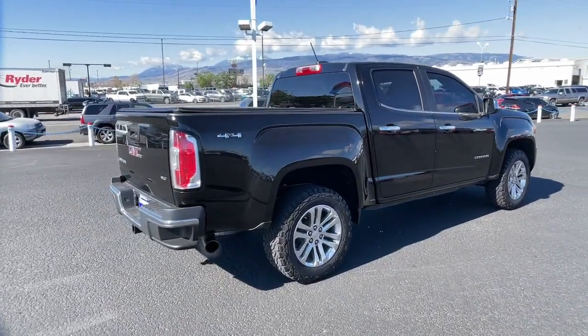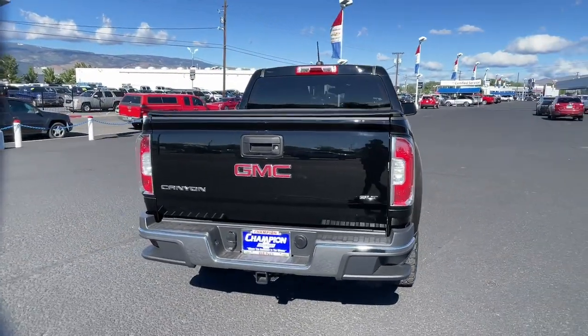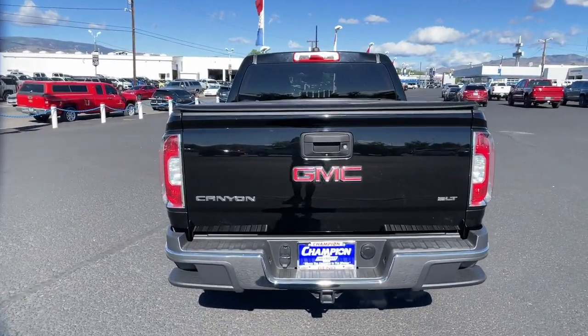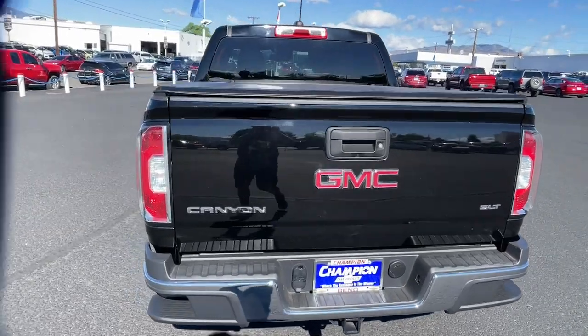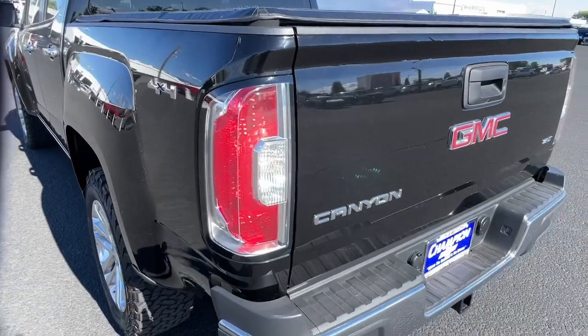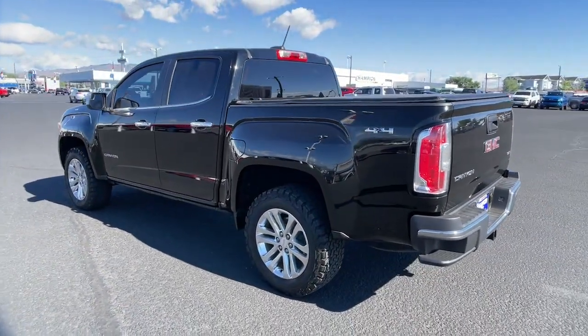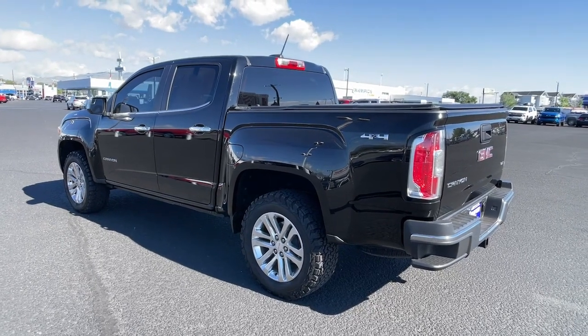These are just some of the great options this vehicle comes with: navigation system, keyless entry, power passenger seat, V6 cylinder engine, satellite radio, remote engine start, heated mirrors, fog lamps, bed liner, backup camera. Feel confident and relaxed wherever the road takes you in this capable Canyon.